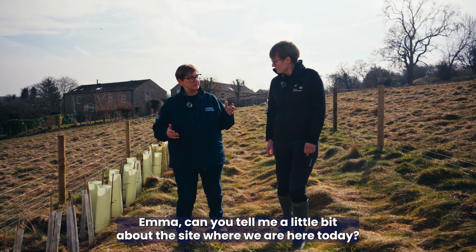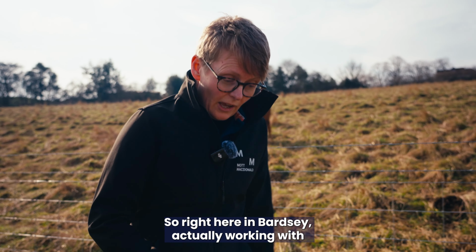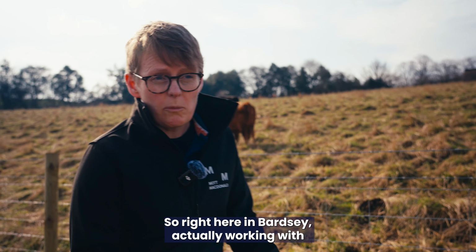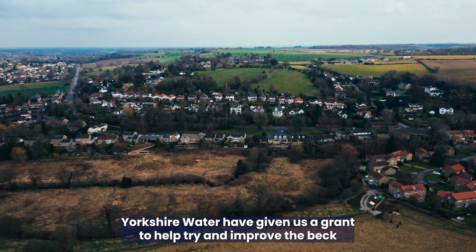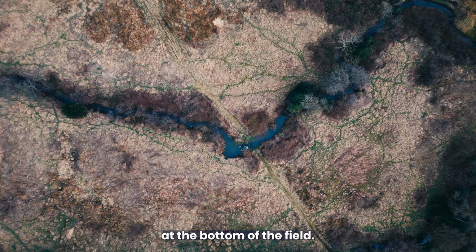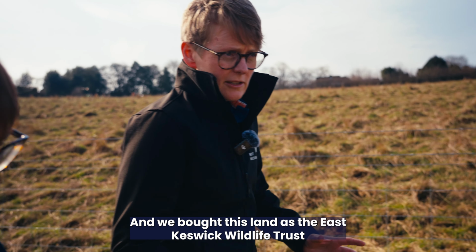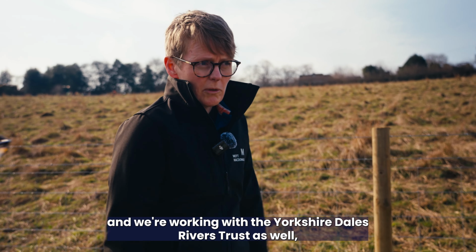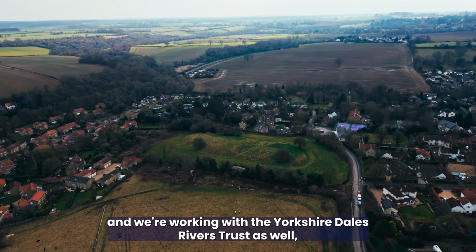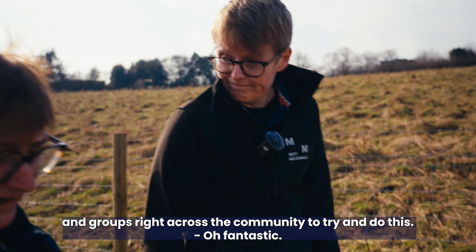Emma, can you tell me a little bit about the site where we are here today? So right here in Bardsey, we're working with Yorkshire Water, who've given us a grant to help try and improve the beck that's at the bottom of the field. Great. And we bought this land as the East Keswick Wildlife Trust a few years ago, and we're working with the Yorkshire Dales Rivers Trust as well, and groups right across the community to try and do this. Oh, fantastic.